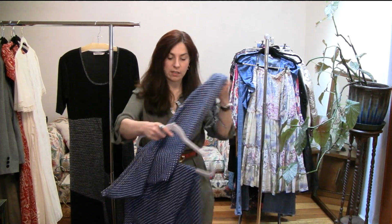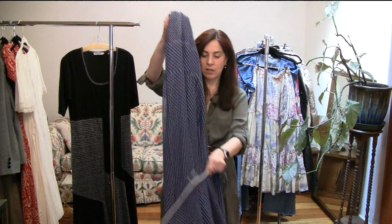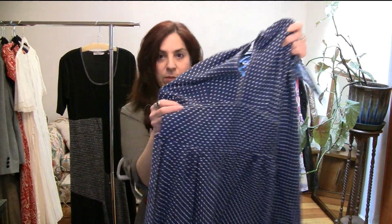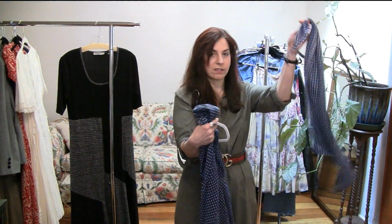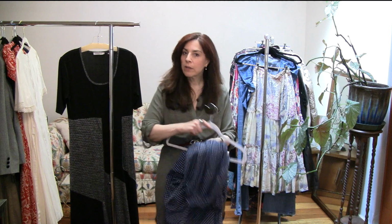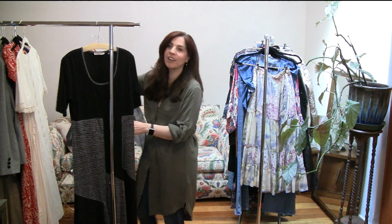This, I think, is going to be for sale. This is a really amazing halter dress, 1970s. Look at the fabric up close. Yeah, and it still has its scarf. So keeping that, that's to sell. So far we have one piece. There'll be more.